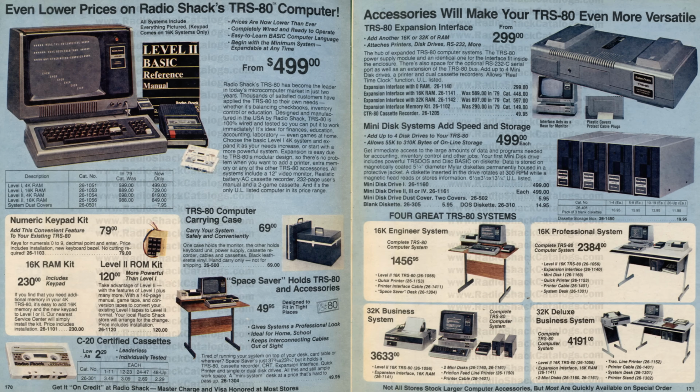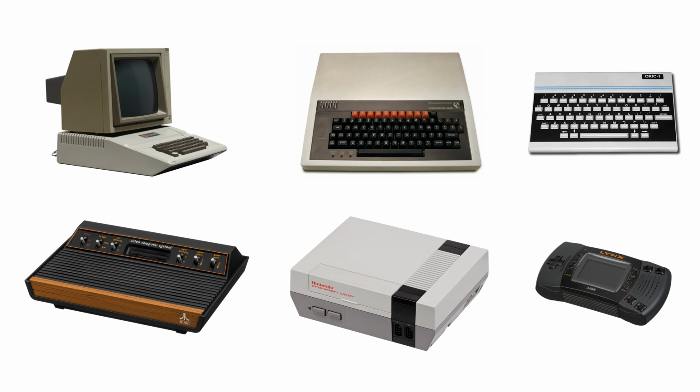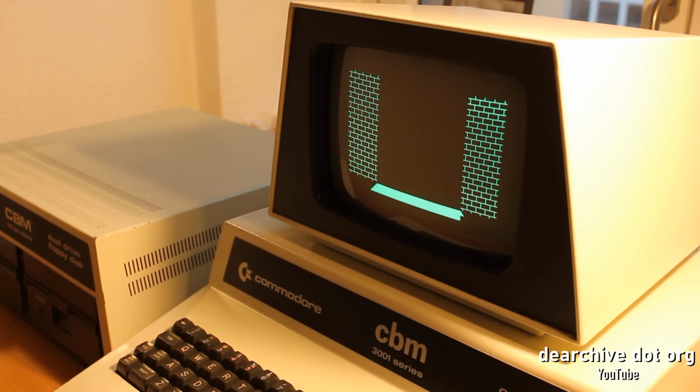The TRS-80 had the distribution mechanism and sold more, but the PET was better quality and delivered more features for the price. It was built on Commodore's own chip that powered many other successful personal computers, including the Apple II, Acorn's Micros, as well as the Atari Nintendo line of wildly popular games machines. But the PET's lack of sound and in particular high-resolution graphics held it back.